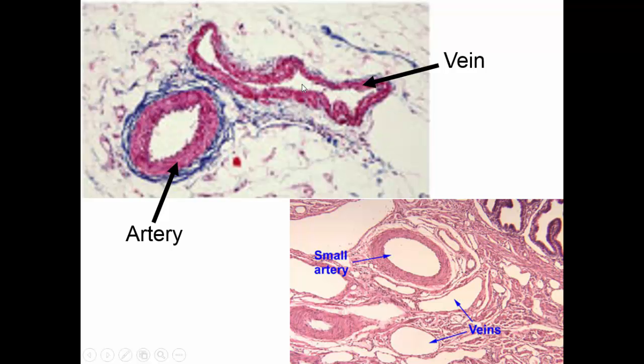In this cross section of tissue, here we see an artery. Notice the thick tunica media. Here's the vein with the thinner tunica media. Because of the thick muscle wall, arteries tend to stay open even without blood in them, so this is rounder, but the vein tends to collapse and give you more of an oval shape. Here is another small artery, the thick tunica media, more rounded, and here the veins, not quite as round a shape and much thinner tunica media.